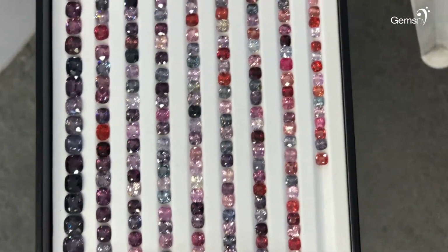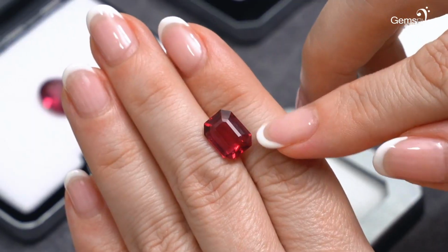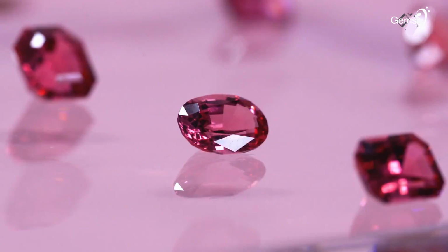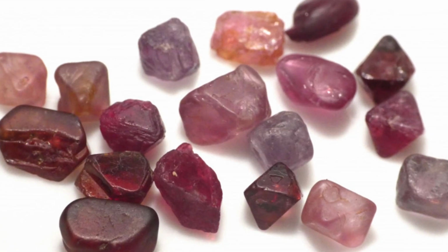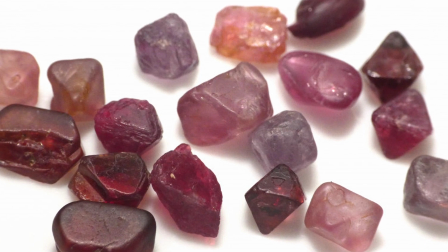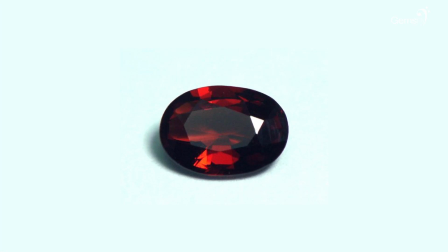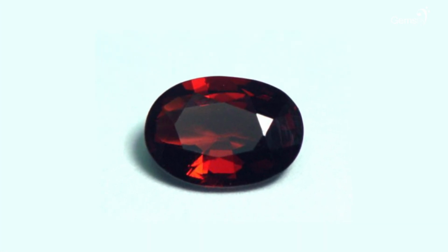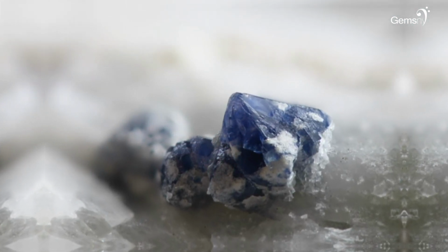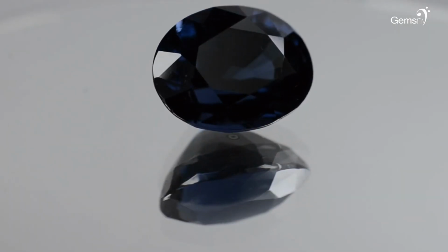Spinel is an irresistibly appealing gemstone that can be found in multiple colors. Its great variety of shades include red, blue, orange, pink, purple, and rarely black. However, some colors are more valued than others. Fine red spinel is the most preferred and commercially viable variety of this gemstone due to their similarity to rubies. The same can be said for blue spinels, which also bear a striking resemblance to blue sapphires.